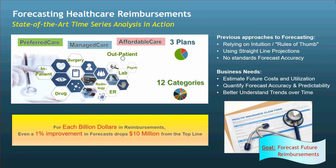So we have 3 plans, 12 categories, and about $1 billion per year in claims reimbursed, and that means a mere 1% improvement in forecast accuracy will drop $10 million from the top line. So the accuracy of these forecasts can have a significant impact on the amount of reserves required to meet regulatory requirements in order to pay future claims, as well as an impact on the premiums charged to its members.